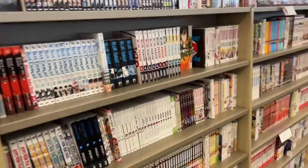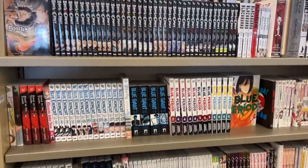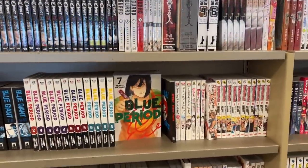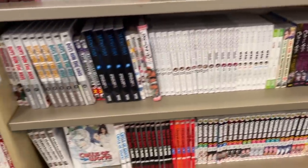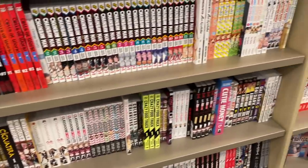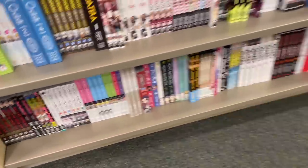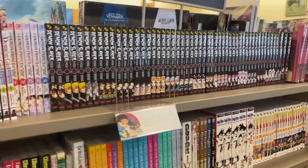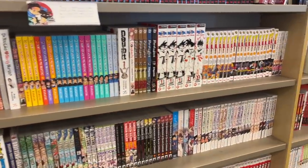We won't spend too much time over here, but just showing you guys everything they have. Decent stock. This is also a Barnes & Noble I had never been to before. Actually, I've been here once before, but I wouldn't say it's the best selection. But they do get stuff decently early. Some Barnes & Nobles get more early stuff than others, and sometimes you see stuff at one Barnes & Noble that's in stock, and it's not in stock in the other one yet. So this one's usually pretty good with the stocking of early volumes.